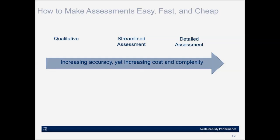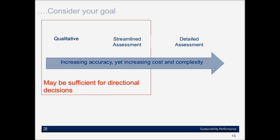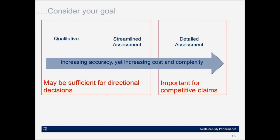There's a spectrum of detail and complexity to product evaluations, from qualitative to extensive, and a corresponding set of appropriate uses for those tools. It ultimately goes back to your vision and your goals. If your vision is to drive efficiency or to support directional decisions, the left side of the spectrum might be sufficient. If you're looking to make competitive claims, more detailed assessments are recommended. And there are other reasons you might want a more detailed assessment, like looking for hot spots in particular production processes or your supply chain to identify the next round of improvement beyond the low-hanging fruit. But the main point here is to consider what you're trying to achieve before you evaluate what kinds of tools you need. Our recommendation is to try out a tool to get a feel for what kind of functionality is really needed given your vision and your goal, and then buy what you need.